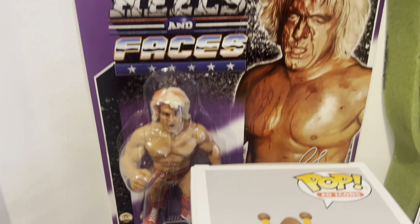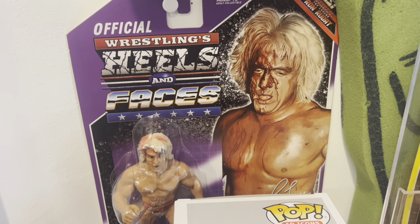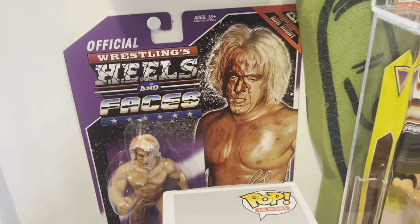So when I went back there, I'm like, you know what, I've got to get that again, because it is my favourite figure. Absolutely love it.